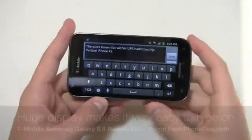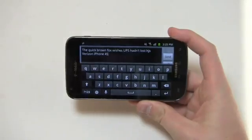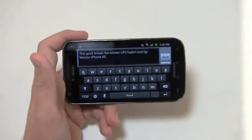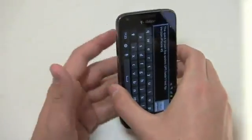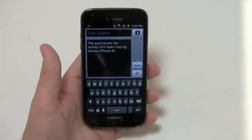But you can see here, pretty quick and easy to type on it. Because it has a 4.52-inch display, when you type in landscape mode, it's going to be much easier to type. So somebody with large thumbs or somebody that has a hard time typing on a touchscreen display is going to find a lot to like on this device, both in portrait and in landscape. Now, Samsung's keypad isn't my favorite, but that said, you can download quite a few from the Android market.